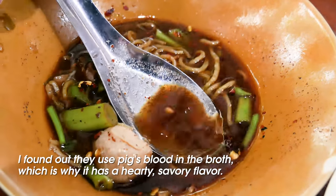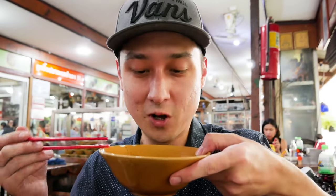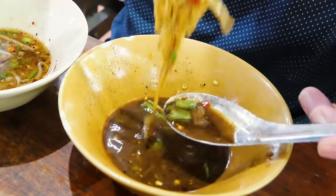The broth is really hearty. I added the chili flakes. Nice kick to it. These bowls are very small, but it's good because then you can just sample it and then keep going.